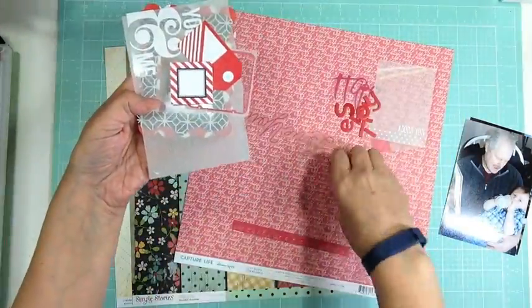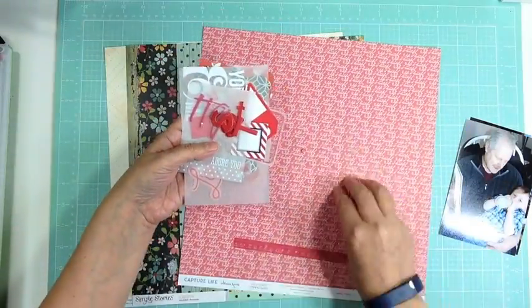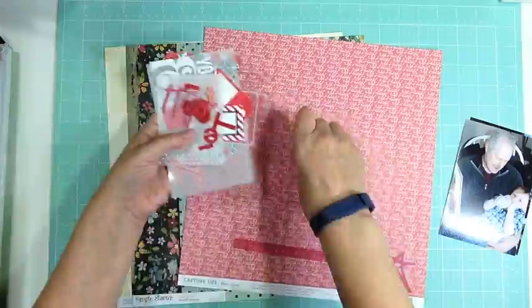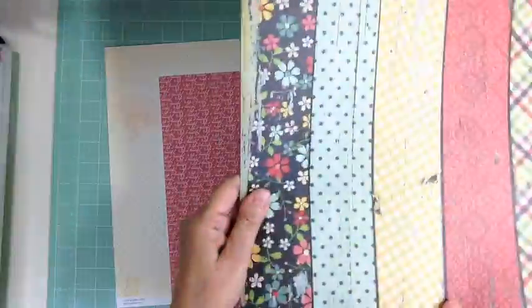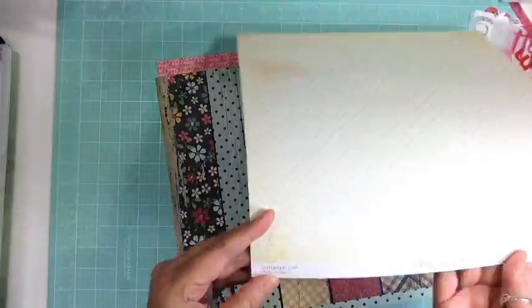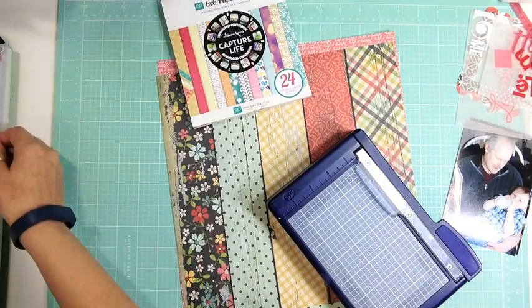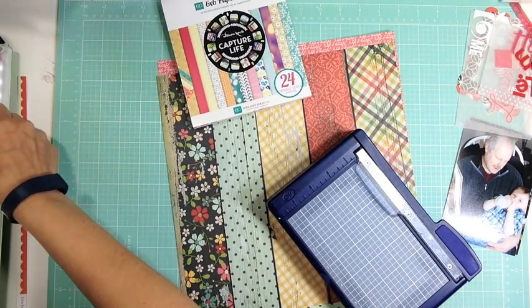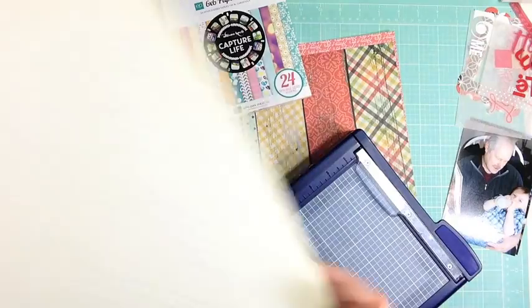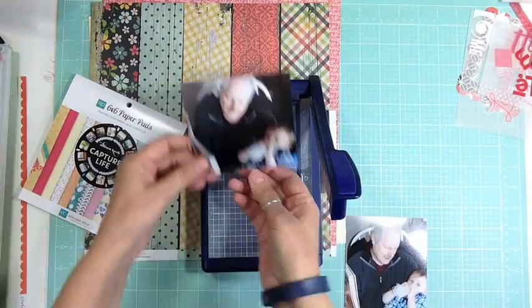This was using the June kit. I believe this was the very first layout that I did and I just forgot to upload it. And now I'm sort of down to the very last of the layouts that I have pre-done. So I'm digging through to see, do I have anything to upload? And I only have this layout and another layout. And so I might just be uploading December dailies for a bit because that's what I'm concentrating on right now. So you might just see December dailies for a bit.